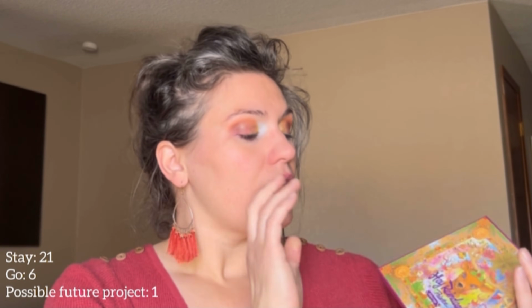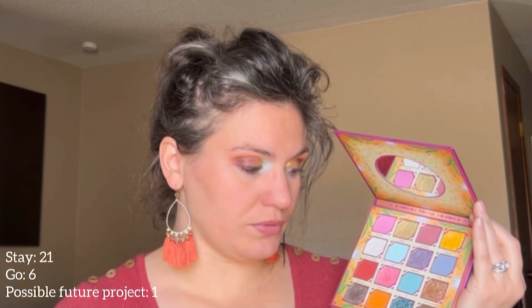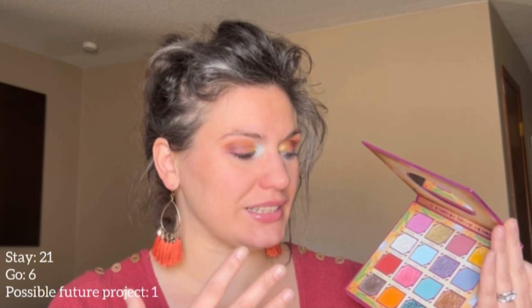So I have been enjoying the colors of this palette, but not the layout. There's something about it which confuses me, and I really like the shades themselves, and I haven't had a problem with the formula, although I will say that this blue pastel is barely blue. It really looks a little bit more white. The way it's all organized doesn't seem to make sense to me. I struggle in my head to make it make sense, to make it work.